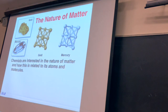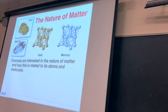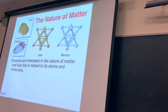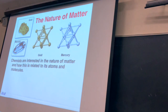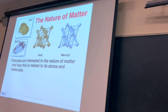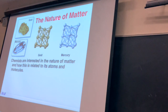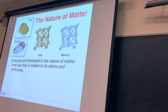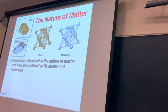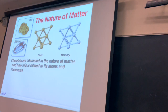Cool. Now, this is a picture of gold, and this is a picture of mercury. Mercury is actually a liquid at room temperature. Mercury sometimes is called quicksilver. It's a fun-looking liquid to see move around. It's very dangerous, so be careful with mercury. However, they are the same. These two pictures right here show the atomic structure of gold and mercury. And you can see that they're very, very similar. Of course, the colors have been changed to better reflect the metal.